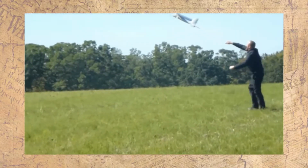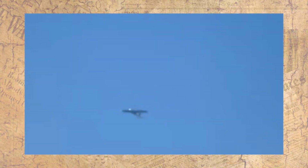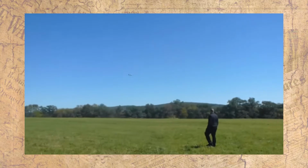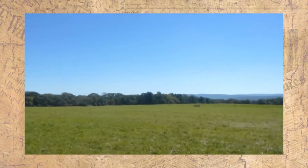The Desert Hawk 3. The Desert Hawk 3 is an unmanned aerial system, UAS, designed and manufactured by General Atomics Aeronautical Systems Inc. (GA-ASI), a leading U.S. manufacturer of unmanned aircraft systems, UAS. It is used for surveillance, intelligence, and reconnaissance, ISR, missions by the United States Armed Forces and other government agencies.